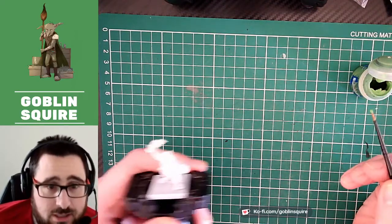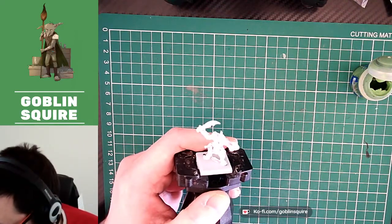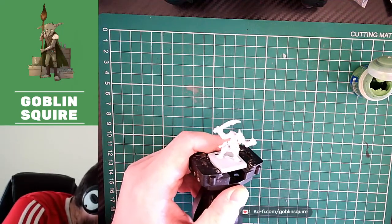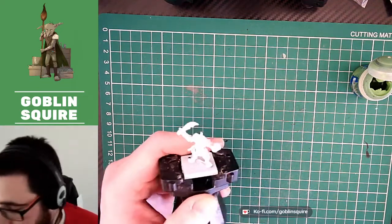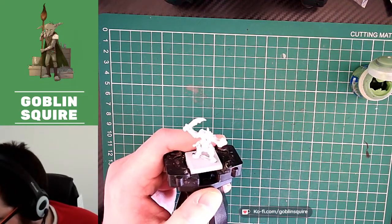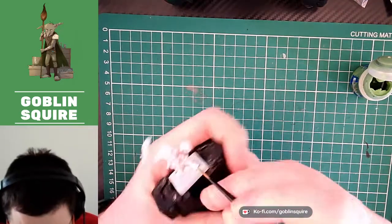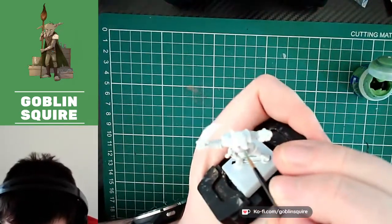So yeah, let's get some of this Warboss green, and as ever for this stuff, I'm just going to add a tiny bit of water to it. I don't want much, particularly for a base layer. I don't want to water it down a lot, but it is nice to get it running a little bit more smoothly. And we'll get in and we'll do it all over.